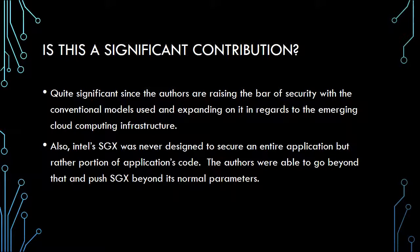Is this a significant contribution? Quite significant, since the authors are raising the bar of security with the conventional models used and expanding on it in regards to the emerging cloud computing infrastructure. Also, Intel's SGX was never designed to secure an entire application, but rather a portion of an application's code. The authors were also able to go beyond that and push SGX beyond its normal parameters.